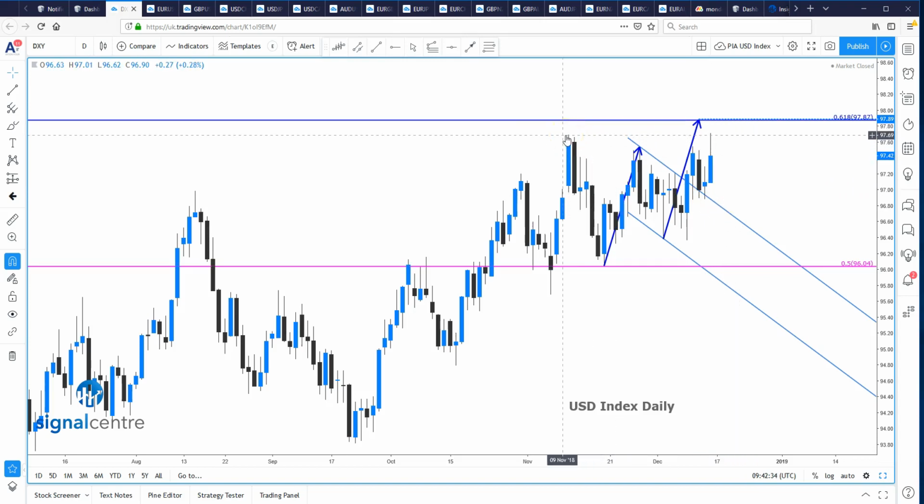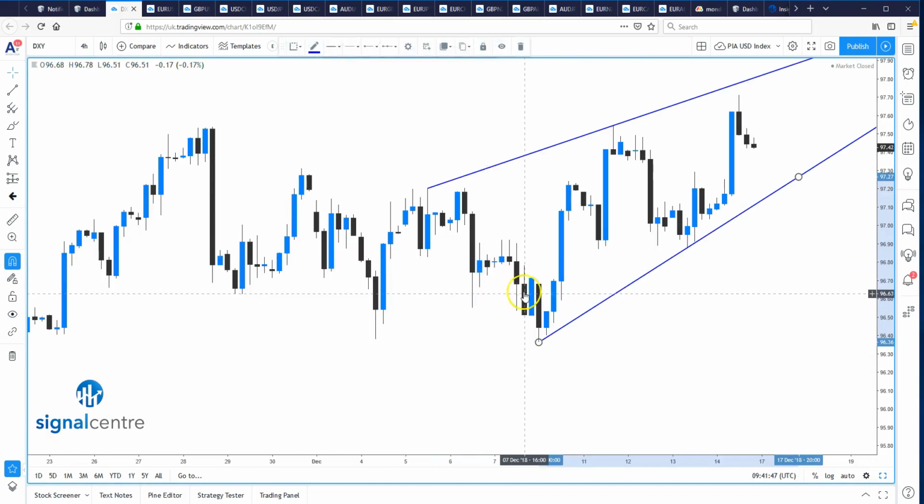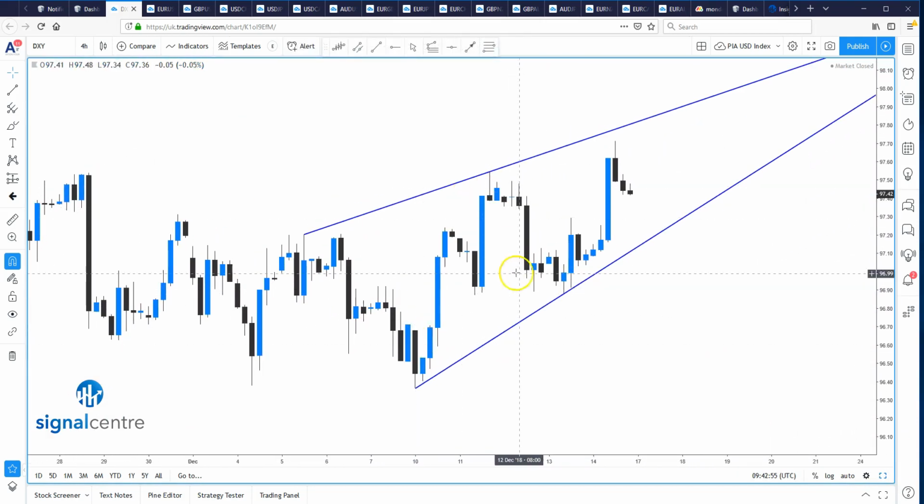We have actually made a new swing high now, only just on Friday, and price action corrected lower. Main focus really is here, 97.87, which is an ABCD formation and that 61.8% pullback level. If we go to a shorter time frame, this is the 4-hour chart, we can see that we're just winding up now in a smaller ending wedge formation. The top of this wedge comes in around about 97.80, so we do believe there's still scope for mild dollar buying at the beginning of this week, but we're looking to sell into those dollar rallies.